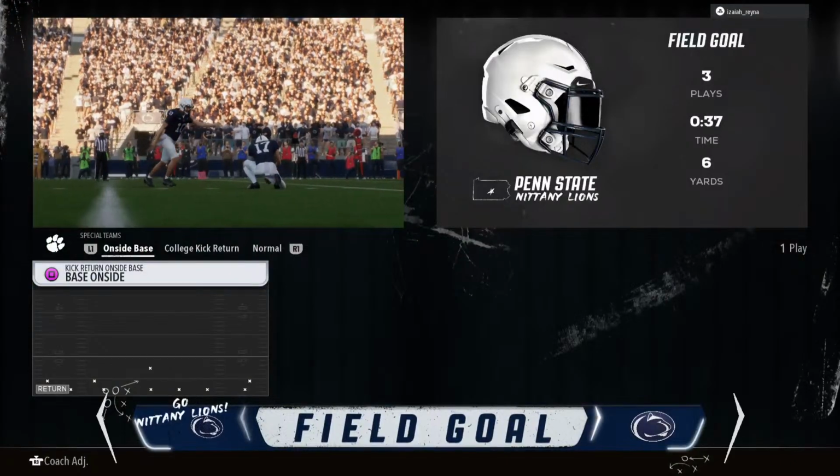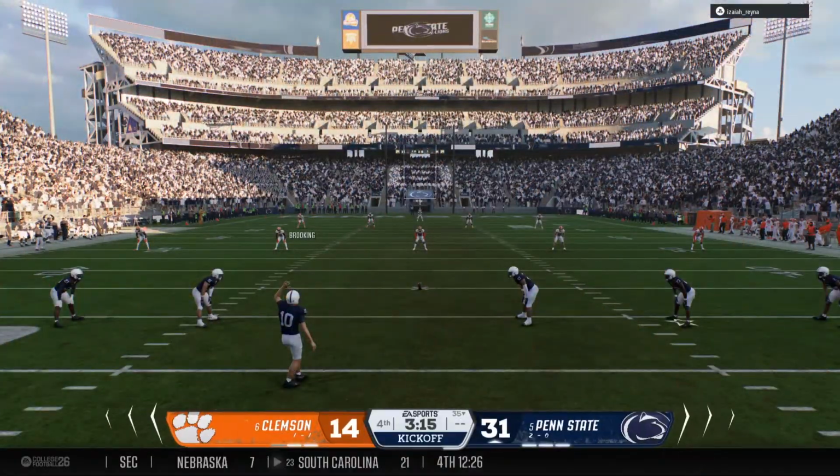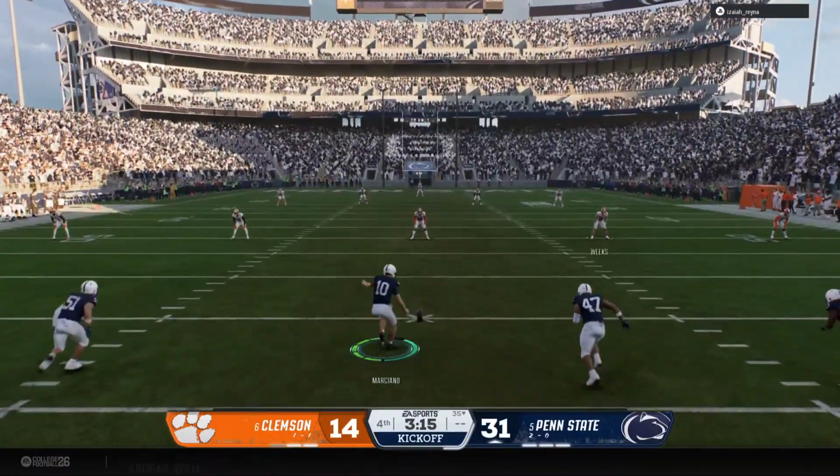Oh, and he knocks it right through. And they add to their lead. So after adding to this big lead, they are set to kick it away. Well, they almost put a touchdown on the board, but instead they come away with 3 points.